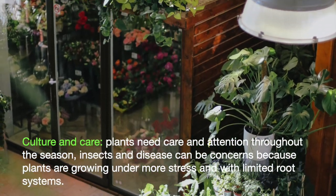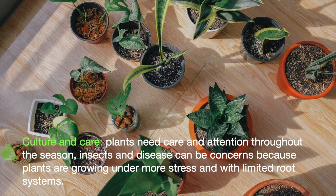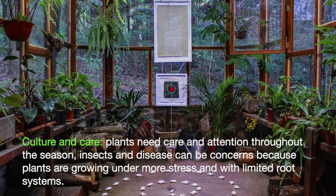Culture and care. Plants need care and attention throughout the season. Insects and disease can be concerns because plants are growing under more stress and with limited root systems. Control measures are similar to those for conventional gardening.